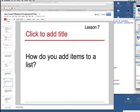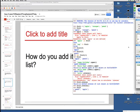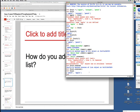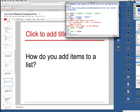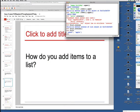All right. So here we go. So how do you append an item? Well, let's go back down to the fruit. Sorry, I was getting closer to the bottom of the screen. Let's go up here a little bit. Maybe we can get it. All right. So we can do something like this. Fruit.